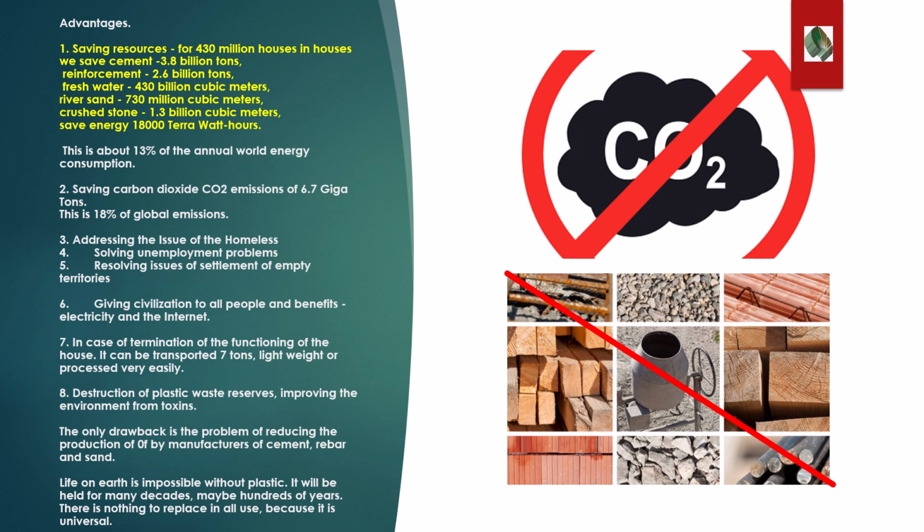7. In case of termination of the functioning of the house, it can be transported, 7 tons, lightweight, or recycled very easily. 8. Extermination of stocks of plastic waste, improving the environment from toxins. The only disadvantage is the problem of reducing production for manufacturers of cement, rebar and sand.